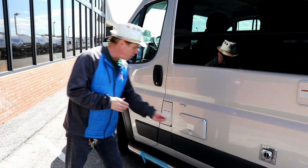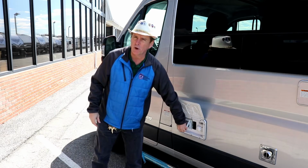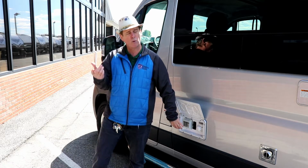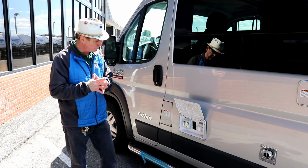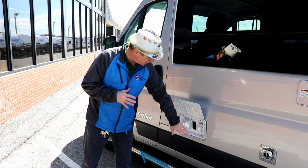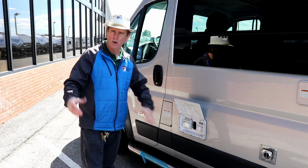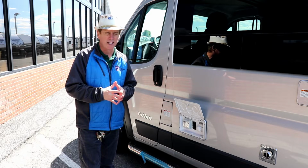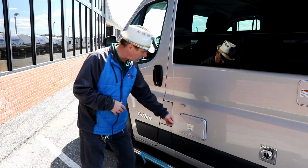The next thing you're going to have is your utility center. That's going to be right here, and this is where you're going to hook up your 30 amps if you decide you want to plug in. Now you will have an inverter so you can do some dry camping if you wish to. Of course you have your LP connection. And of course, in the event that you're going to hook up to city water, you're able to have consistent water coming into the coach. So that's all right here.